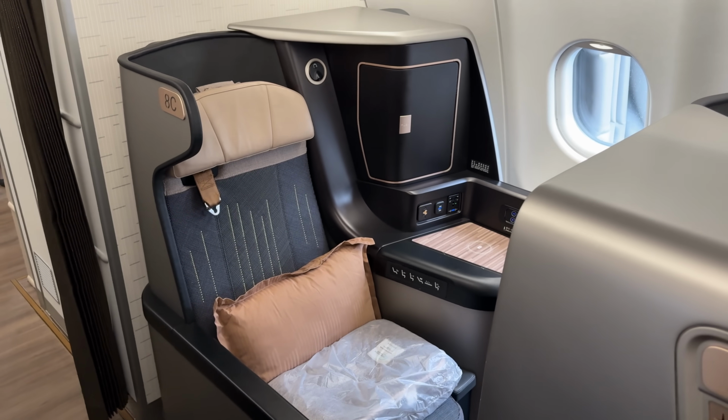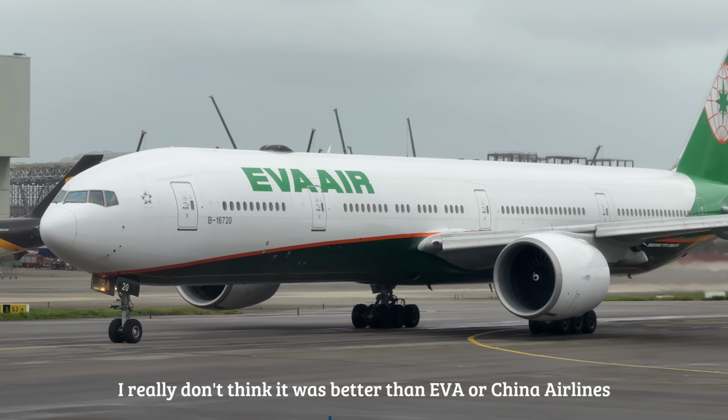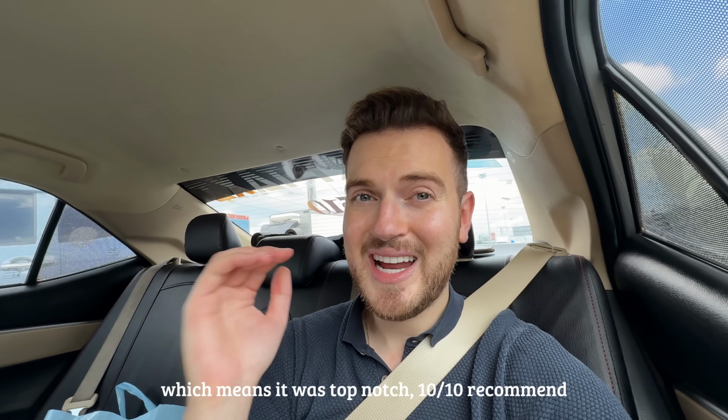I saw reviews where they used to serve an amuse-bouche, where they would serve meals by course, but that doesn't seem to be the case anymore on these shorter flights within Asia. Please correct me if I'm wrong. Of course, this was my first flight on Starlux. That said, even though there is cost cutting, it is still an incredible experience. I really don't think it was better than EVA or China Airlines. It was about on par, which means it was top-notch, 10 out of 10 recommend.